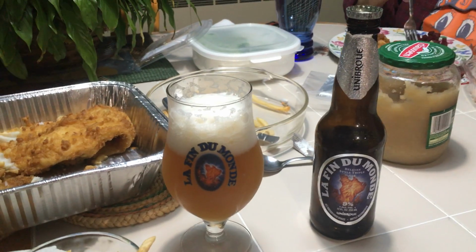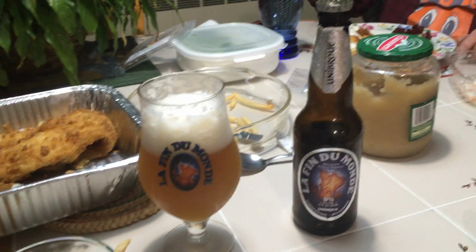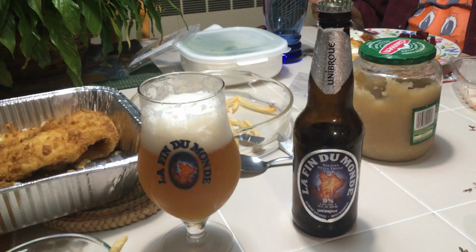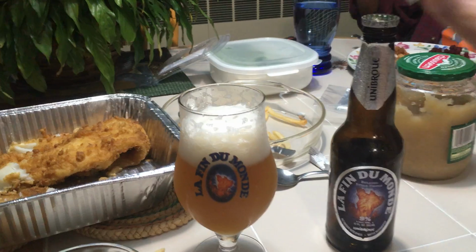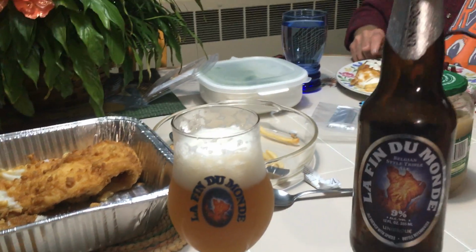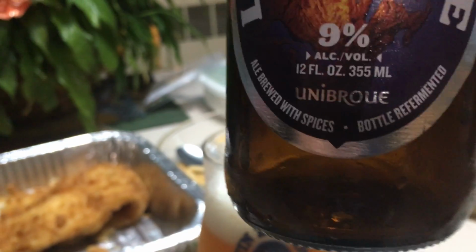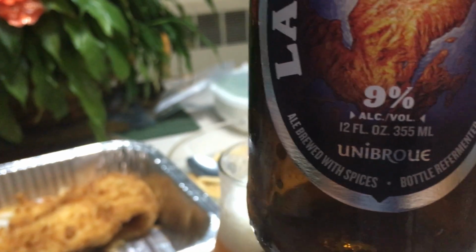As you see, I've got the other Unibroue glass of a beer I haven't reviewed yet, but have the glass of. Tonight, as you see, is Unibroue La Fin du Monde, Belgian-style triple ale. Ale brewed with spices, bottle re-fermented. And this comes in at 9% alcohol by volume.